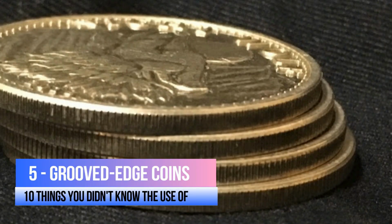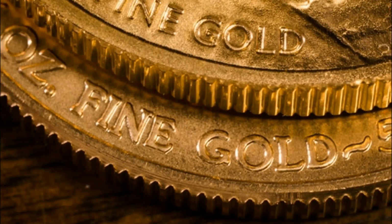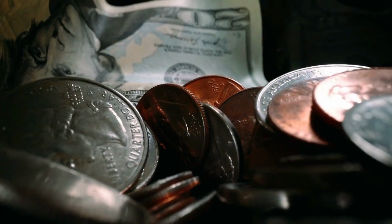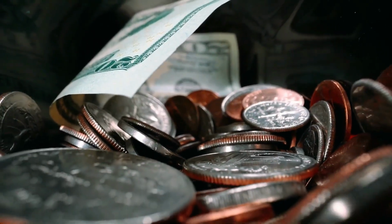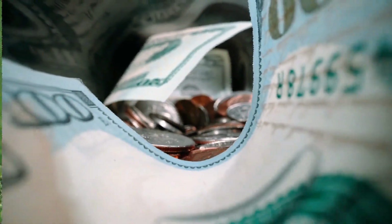Number 5. Grooved edge coins. If you've ever held a coin, you would notice that its edges are grooved. Back in the day, people used to cut off pieces of precious metals from coins to sell, while the original coin still remained its full value. To counter this, reeding was introduced. Reeding is a process of carving grooves into the edges of coins. This way, if the coin had been tampered with, it would be easy to know.